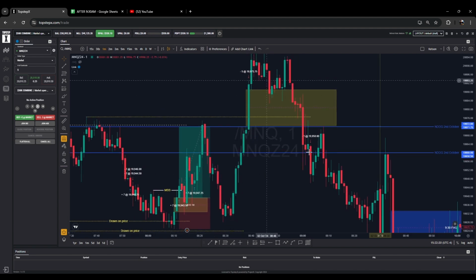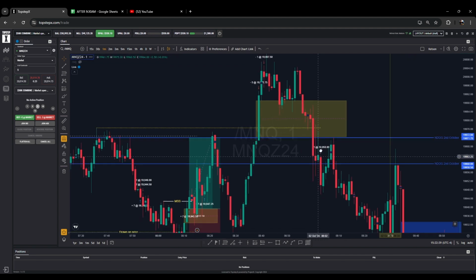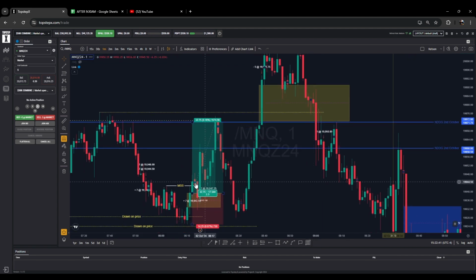Took out five here, left one. No, let me see. No, I took out five here, then took out one, and then price came back and took me out. Took my stops in profit here. So yes, that was a win on Wednesday.